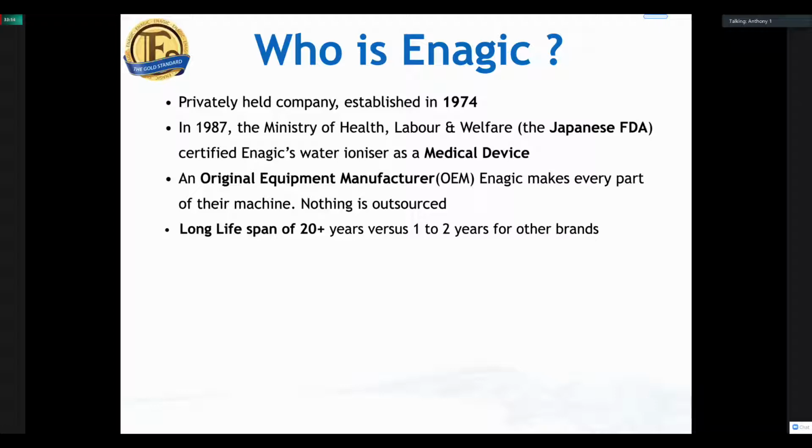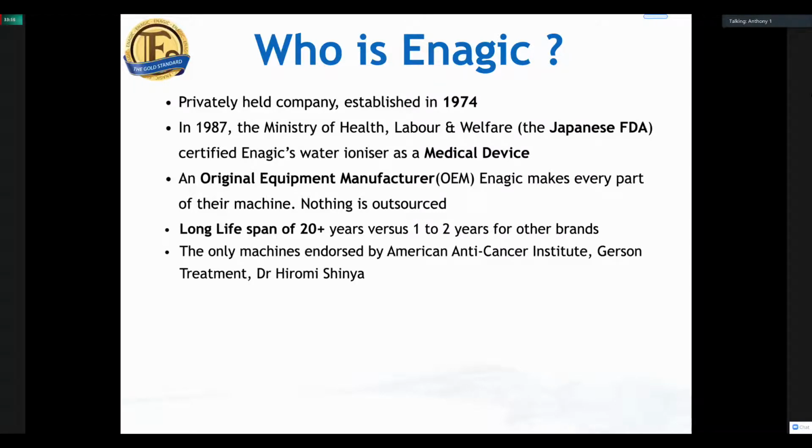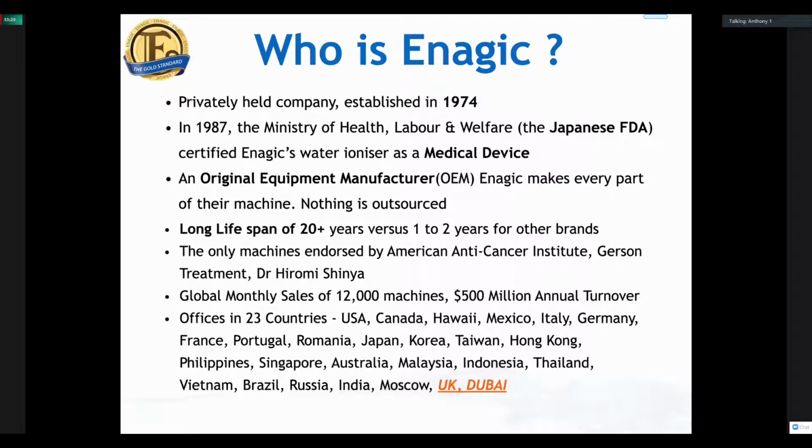The lifespan of these machines is over 20 plus years. They will last a long, long time if you take care of them. The global sales and the turnover: this is a $1 billion company. This is the exciting part we're going to jump into now.